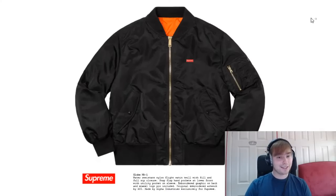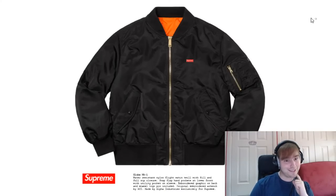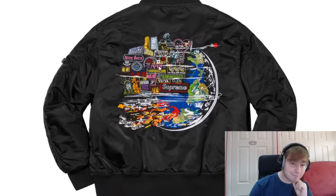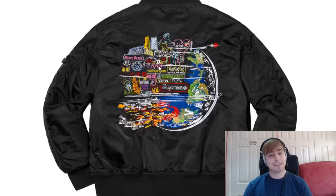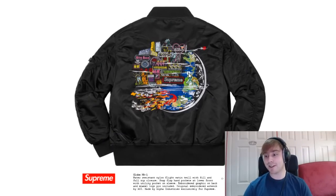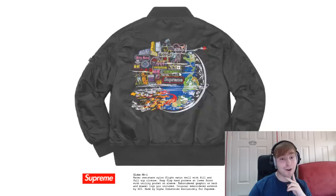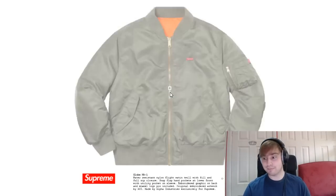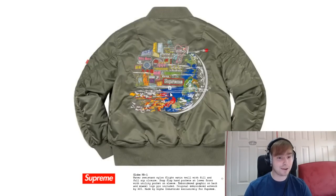Two. A globe MA1. I mean, is it embroidered? Yeah, embroidery. Yeah, that's good. Okay. No problem. Sorry, you don't really need to see my head, like, massive sort of thing. I'm not a fan of the jacket type, but I like the embroidery, so that's about it for me.